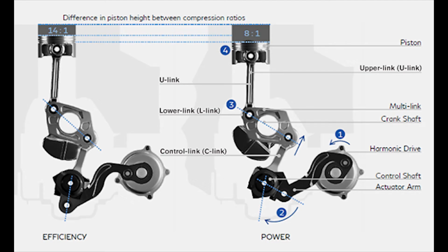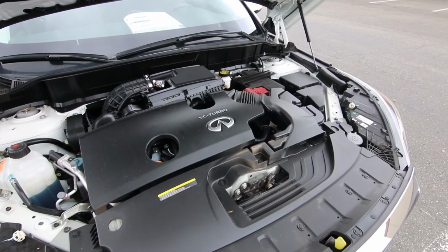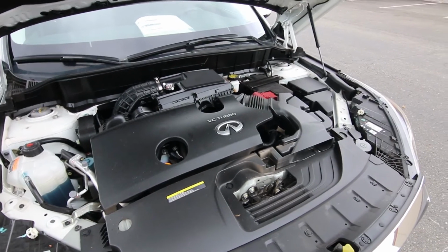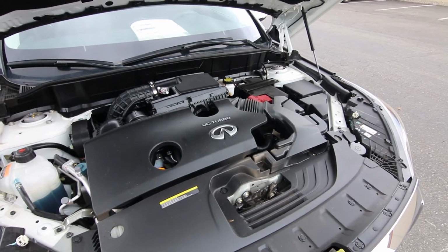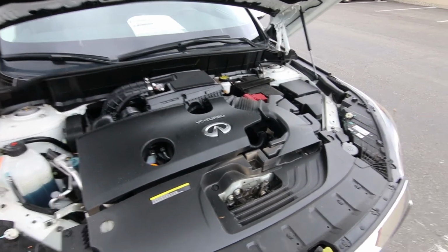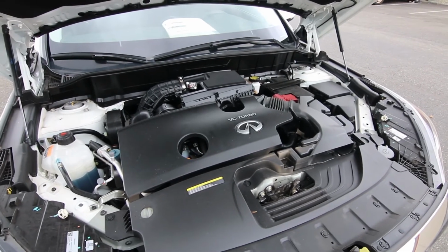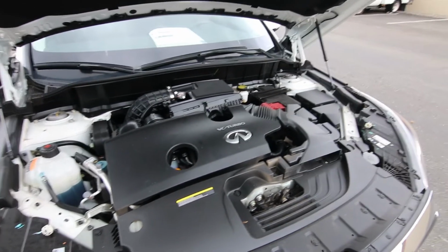This is a 2019, but we started getting these QX50s in 2018, and now it's 2021. So it is a brand new engine, but we've seen these with 40, 50,000 miles on them. So far, they've been very reliable engines. I haven't seen any major issues with them. They've done some software updates and things like that, but it's a great engine.